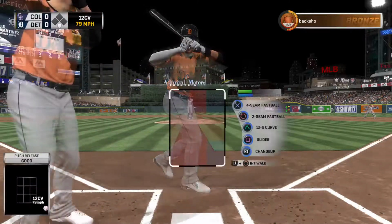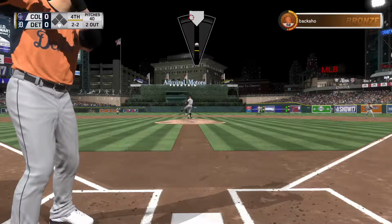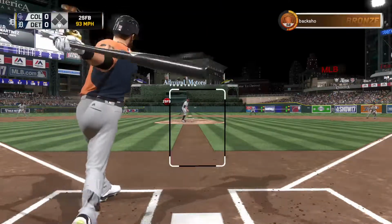And they'll try to get him fishing there, but he won't offer in the dirt, and it's back to even at 2-2. Well, that's what you want from your curveball. On a swing and a miss that retires the side.